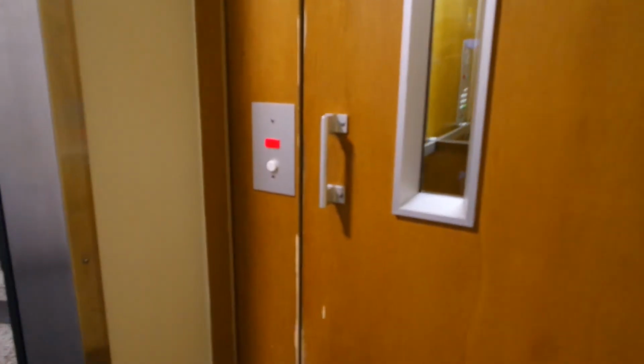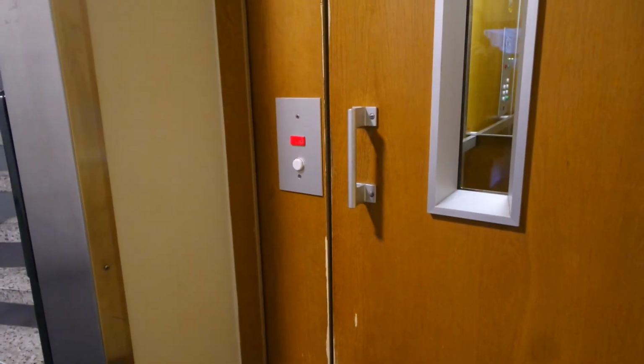Close by on Särkkäniemen and Martin's 17, there is a residential building from 1990. There's still the original elevators, 30 years old, but we haven't got inside it yet. But we might get there some other time.